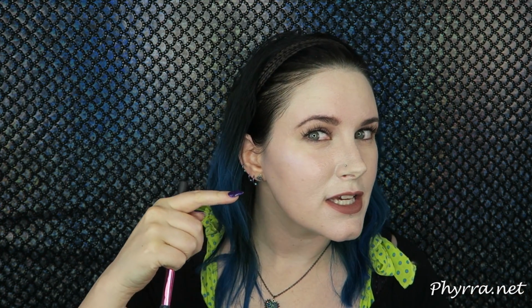Anyway, I think you can see, at least I can see here, where I have the highlight here and the contour here. So I've got like a little gap where I could apply some blush. This is typically when I will take one of two brushes. I'll use either the Real Techniques cheek brush or the Real Techniques contour brush that is not a duo fiber brush to apply some blush.